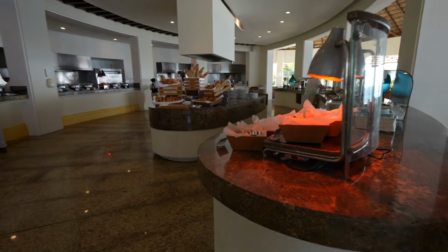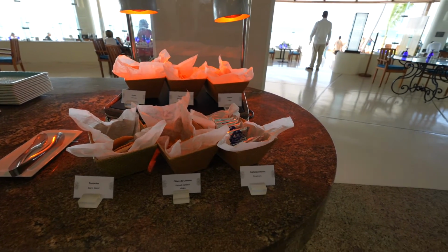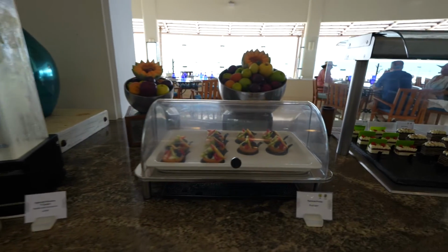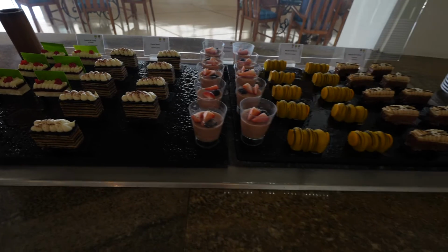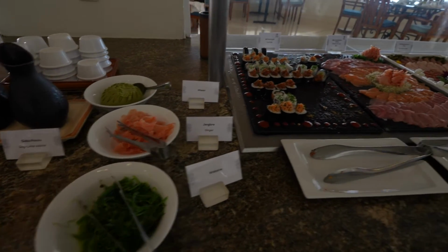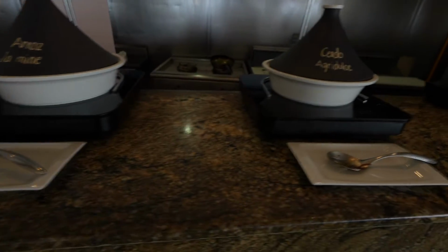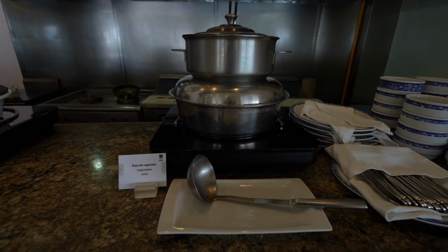Okay, let's see what we have here. We're gonna do our first walkthrough. We got chips, croutons, pita bread. We got sushi, guys. Sushi. Got the Asian section. Looks like arroz jazmín. What? Cerdo agridulce. Vegetables. Soup.